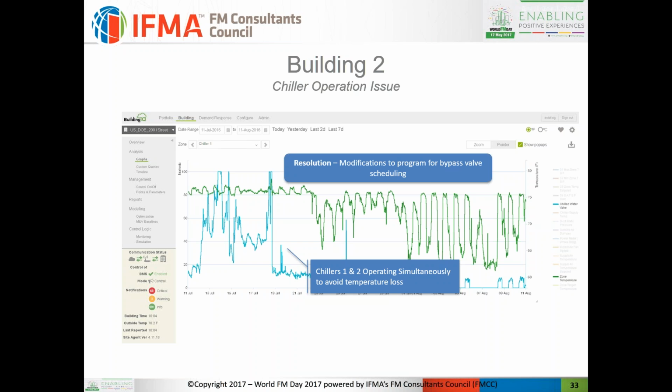So the resolution was to modify the program and specifically bypass the valve scheduling. We think this was a simple human error, and it wasn't an error in the implementation. It was the error in returning it to its previous state, which is a pretty common problem as buildings age, as you know, and as facility teams turn over and people get busy, schedules change, or schedules are changed on the operating side, and then they're not changed back.